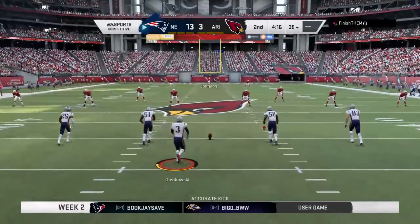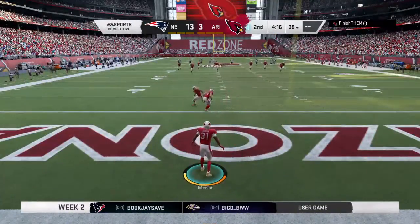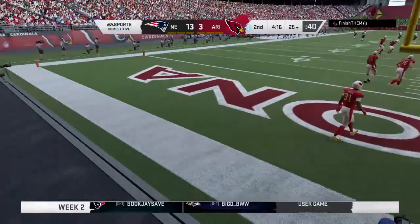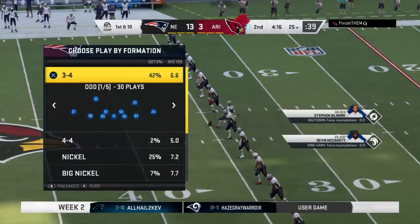Gostkowski now after the touchdown. He'll send this one away. And this will be a touchback as that sails over the end line.